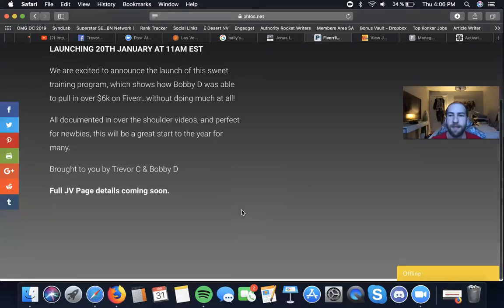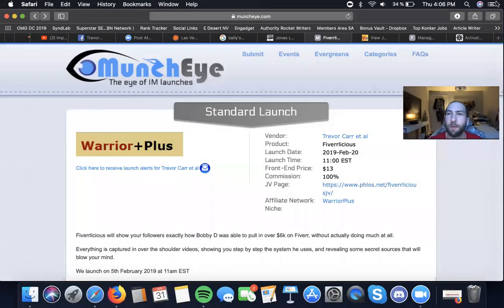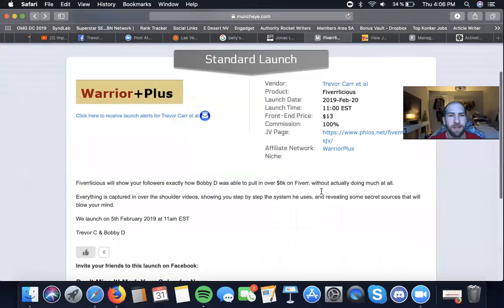Like I said, this wasn't really a JV page, I guess. But yeah, this is supposed to be a pretty cool product. I asked Trevor, I haven't gone through it myself. I actually have the membership stuff ready, so if anyone wants it, you can get it. Apparently Bobby found something and he outsourced all of it and made $6,000, which sounds pretty cool. So we'll see about that one. If anyone wants a review copy for this one, I think I have the access to it.